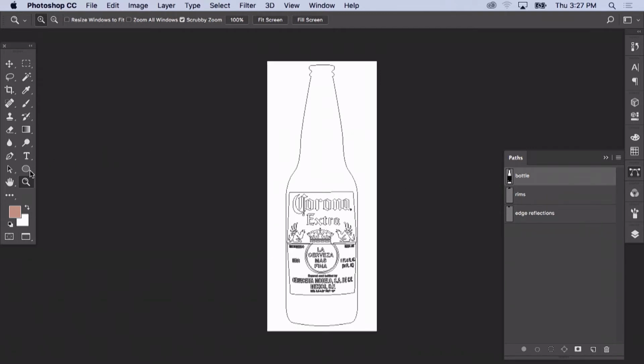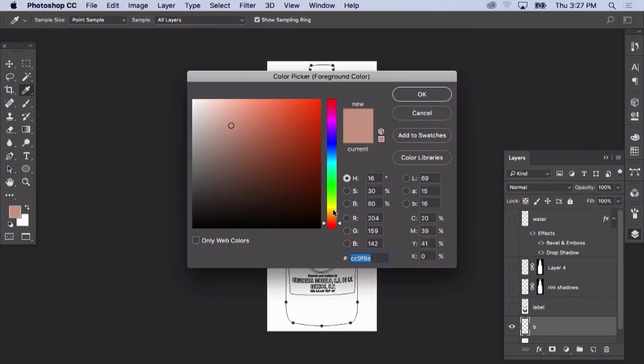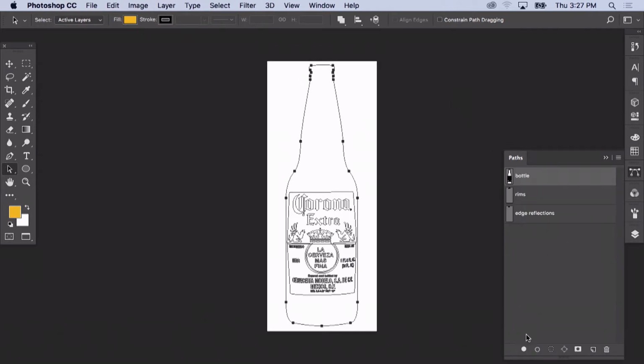But I'm going to show you a couple of little quick tricks here to create a bottle and to make it look real. So I'm going to go in here and select this bottle shape itself, right? And down here, I'm going to go in there and just say, create a new layer, and it's going to be my bottle. So we'll just say B for bottle. I'm going to pick a color that I want. So I want a nice kind of an amber color, say about like that, right there. And I go ahead and fill that layer with that path right there.